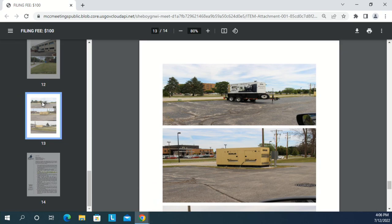When the Plan Commission approved the original conditional use permit in 2018, we didn't know who the tenants would be and things of that nature. Third Coast moved in, and I'm assuming that this Kohler generator, there's the one that looks like it's more mobile, but the other one on the bottom looks to be more of a permanent structure. And at that time, we required all the ground mechanicals to be screened. And so this is right off of Superior Avenue.